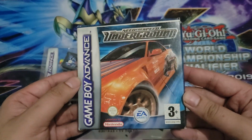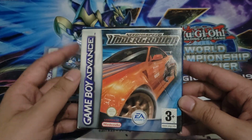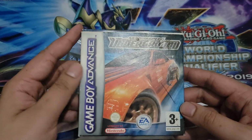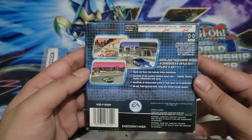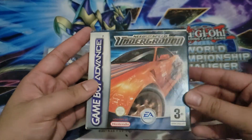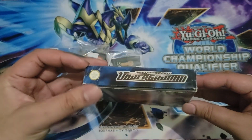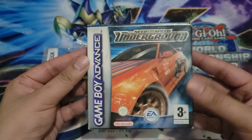Need for Speed Underground. As you can see, the cover has seen better days, but I tried to preserve it as much as possible. This is about a 22-year-old box, and just to see it in this condition, it's a bit sad, but I'm proud of the fact that I still have one of my gems from my youth.